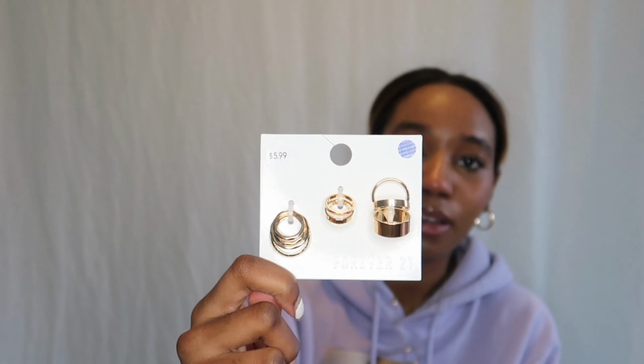And then I got some new rings. So these rings are gold, and they look like this. I love them a lot. I'd probably only wear like three of them, but they're so cute, you guys. I think these two look really good. And yeah, I'm excited.